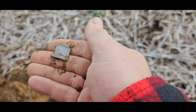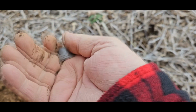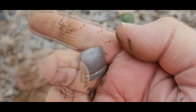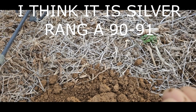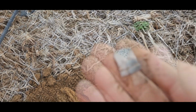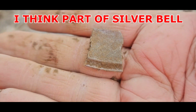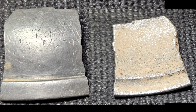Huh, that's weird. I don't know. Is that a piece of crotal bell? Yeah, I'm going to say that's a piece of crotal bell. Right there. Pretty sure it's not silver. Could be pewter, I guess, but I don't know. Give me your thoughts on that one, or not. Whatever. Alright, on we go.